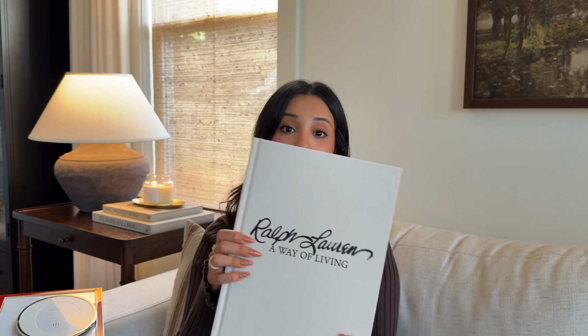And the second Ralph Lauren book is absolutely massive. I mean, this thing is huge. It is so beautiful. I'm personally not a fan of the cover, but I do absolutely love it without a cover. Look at how pretty that is. The binding is also gorgeous. I thought that these two would look really beautiful paired together as well.